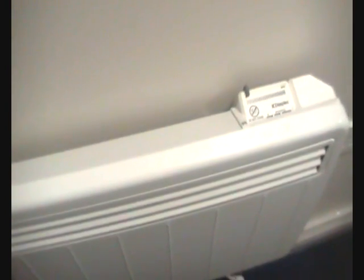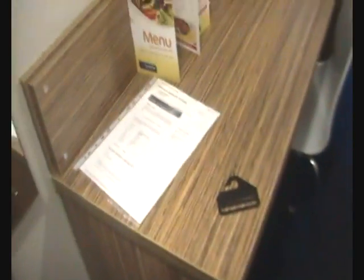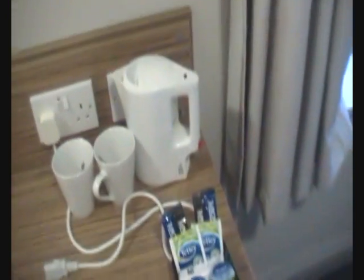It's all very new. Lots and lots of nice sockets. There's this, which is supposed to both blow and heat. I've managed to get it to heat, but I couldn't get it to blow. Not quite sure how to use it. Certainly needs plugging in for a start, but anyway, never mind. Full-length mirror. Hello. This is my desk. It's quite straightforward. They do have a little bar and an eatery downstairs that does breakfast, so there are some menus there. Condiment set. I've got tea and coffee, which is nice. I have a TV as well.